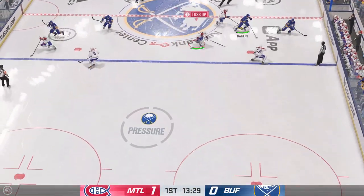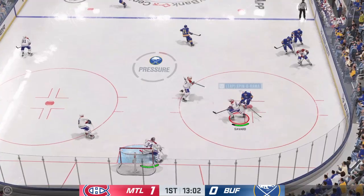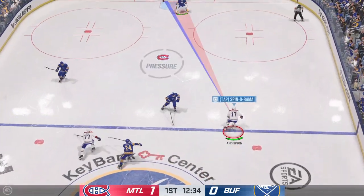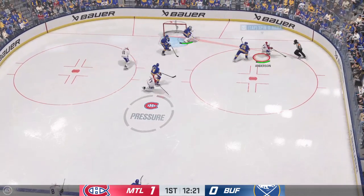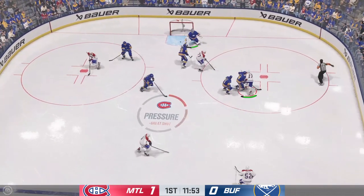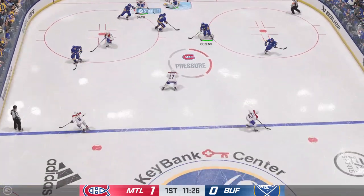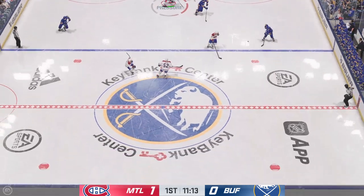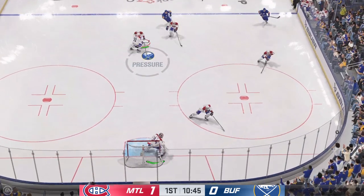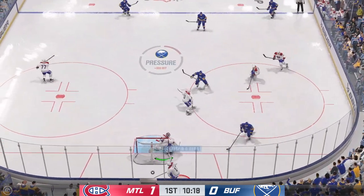Puck scooped up by Dahlin. The Canadiens gain control of the puck. And down he goes as the puck goes free. Quick shot! Oh, fantastic save by Connery! Slides the puck over. Takes the feed. Dumps it in.